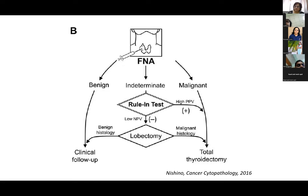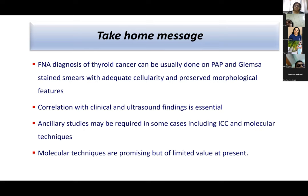So I hope these basics of molecular test are clear to all of you. The take-home message in today's discussion is that FNAC diagnosis for thyroid cancer can usually be done on PAP and Giemsa smears with adequate cellularity and preserved or good morphological features. But correlation with clinical and ultrasound findings is very essential. Ancillary studies may be required in some cases, including immunocytochemistry and molecular techniques. Lastly, molecular techniques are promising but of limited value.